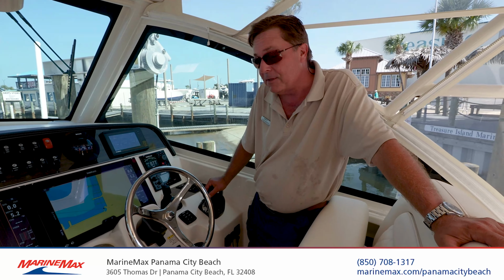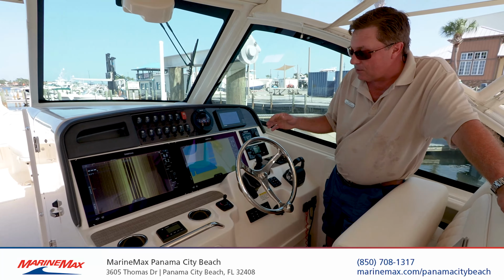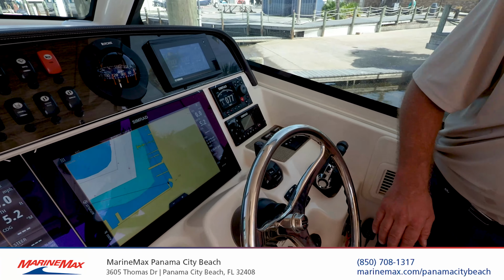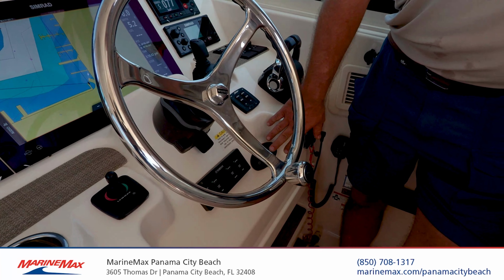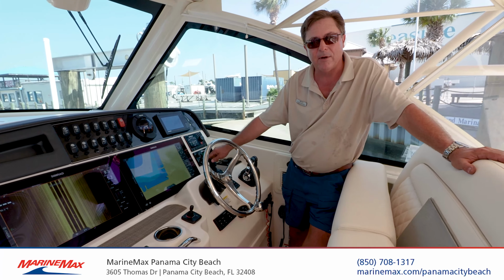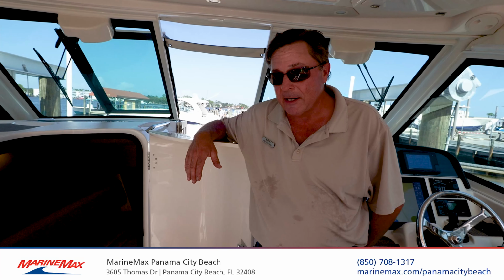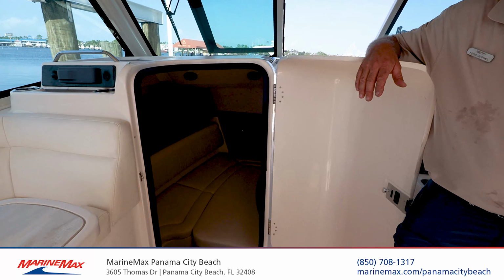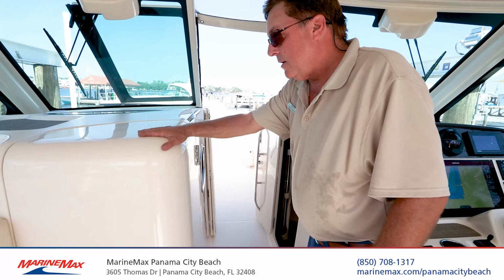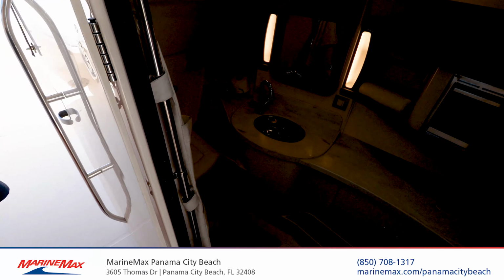This boat is absolutely loaded with electronics: 2 19-inch Simrad screens, radar of course, autopilot, VHF, remote spotlight, and Helmmaster docking with set point to keep you on your fishing spot. For overnight fishing trips or a weekend getaway, you got a very comfortable place to sleep. And on the other side, a well-appointed and spacious head.